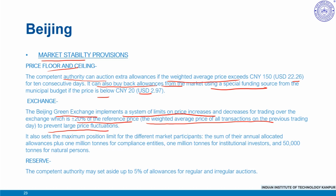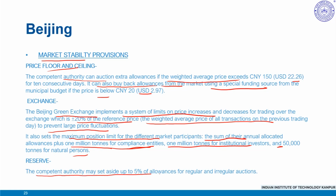The exchange also sets the maximum position limit for different market participants, which is the sum of their annual allocated allowances plus 1 million tons for compliance entities, 1 million tons for institutional investors, and 50,000 tons for natural persons, individuals. In terms of reserve, the competent authority may set up 5% of allowances as reserve for regular and irregular auctions.